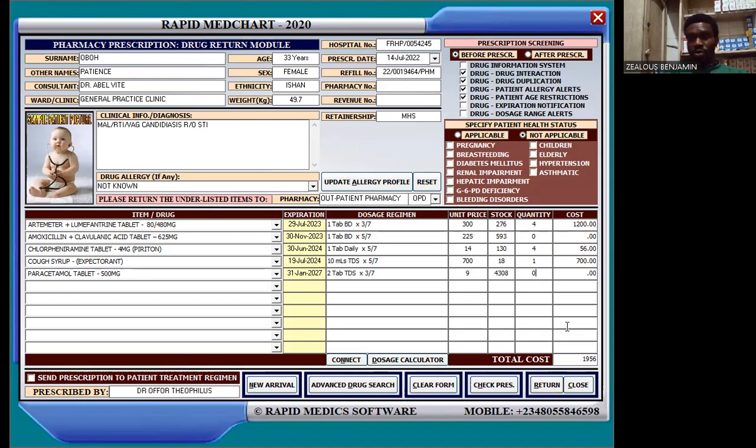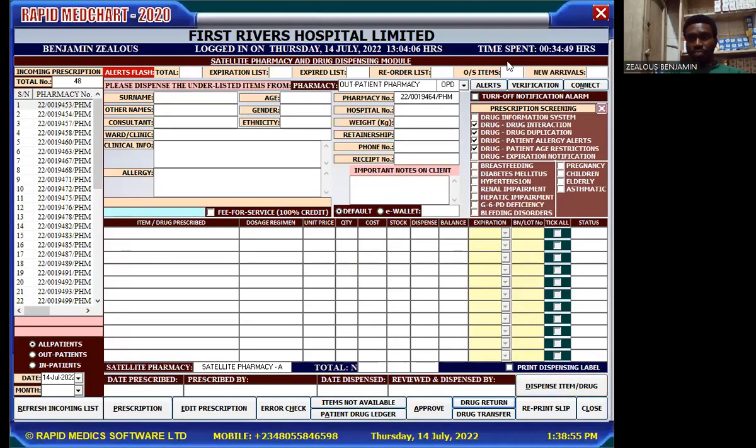I think we've worked on it. This is just a walkover from what we did last time. So I'll be closing this now. All right, so that is about drug return.